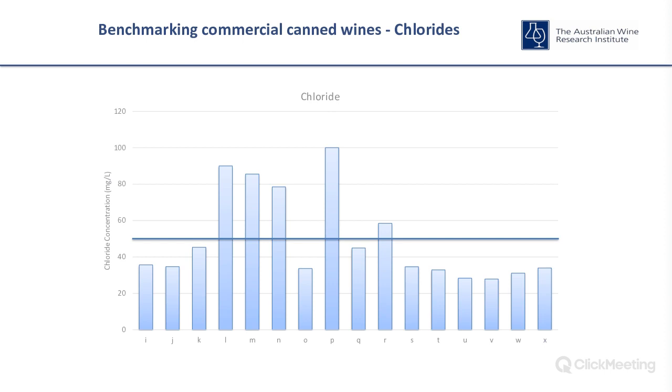It's a bit like pH. You could potentially do something with it to mitigate the risk, but it's probably doing more damage to the wine if you try to make any adjustments to chloride. It's just something to be aware of.